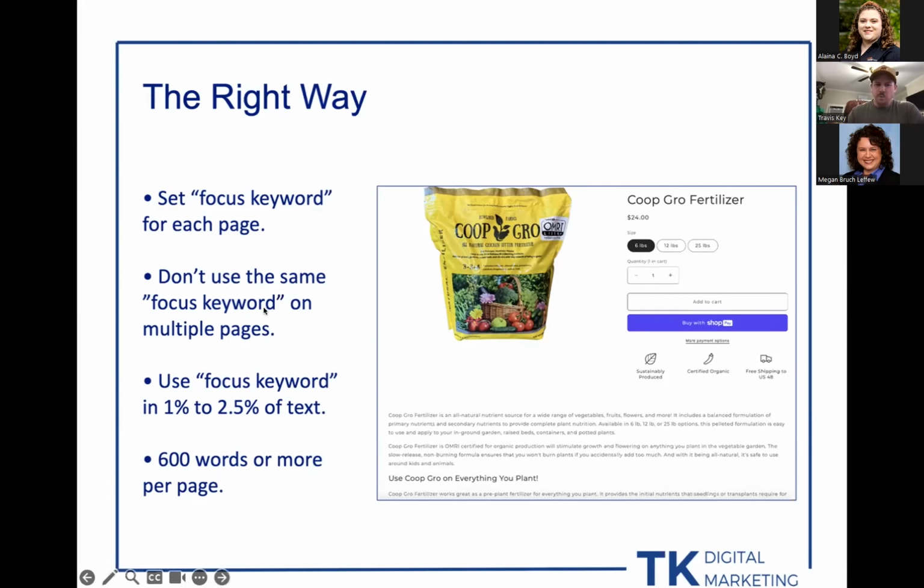You don't want to focus on the same keyword every page because you're wanting to rank for more than just one word or one term. You're wanting to rank for several different terms, hopefully. And that's why you need to have different focus keywords for each page.